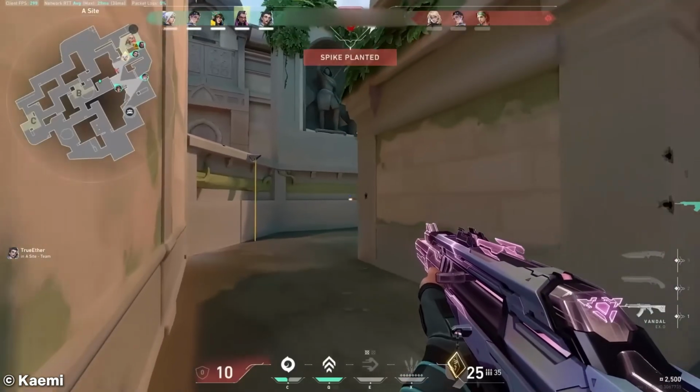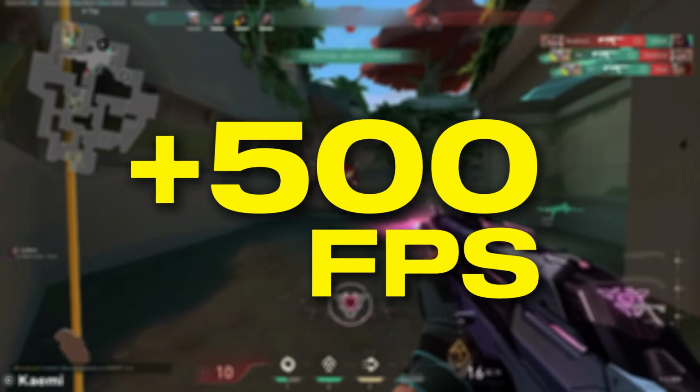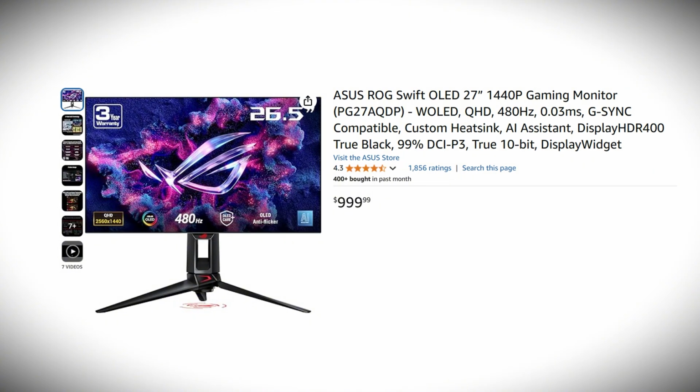Let's say you want to play games like Fortnite or Valorant, well, you can expect well over 500 FPS on average competitive settings at 1440p resolution, so feel free to go with a 480Hz 1440p or even 4K monitor if you want to take full advantage of the highest refresh rate monitor.